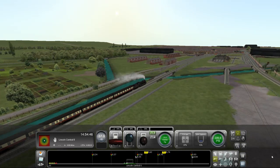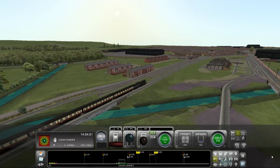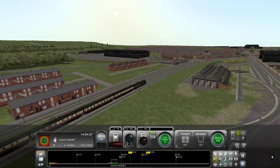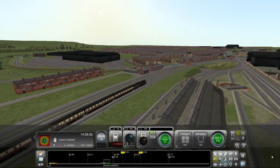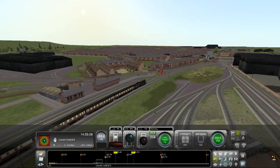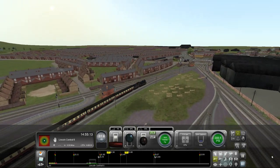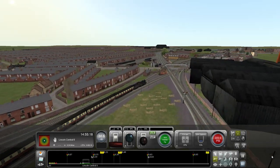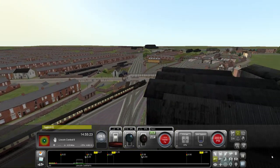Oh, well, we may as well coast in, aren't we? And there's a lot of engine sheds, and there's a turntable there as well. Right, I think we should think about some brakes. Just a little bit. That'll do us for now. Where's Lincoln? There's lots of tracks here. I don't think I've ever been down. Oh, I think that's Lincoln there. Oh, we're speeding. Oh, it is 20 mile an hour. Bloody hell. I should remember that.